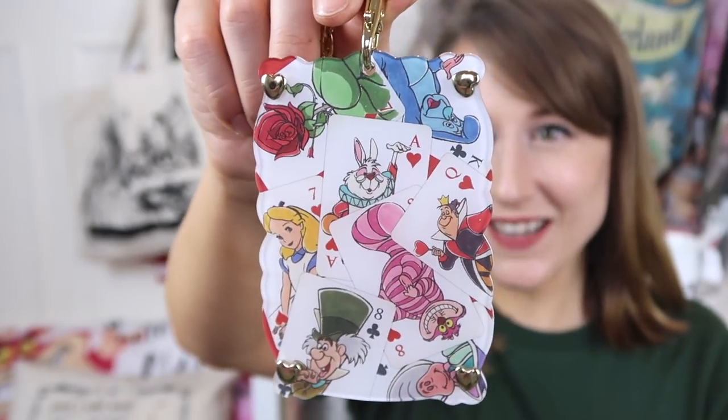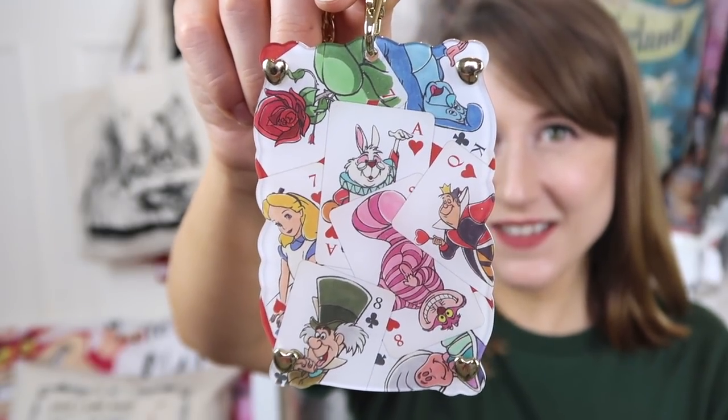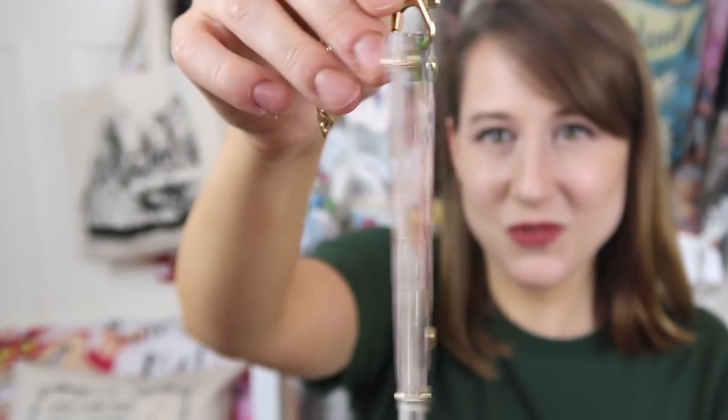So from the Disney store, I actually got this pass holder. It has cute Alice artwork on one side, and if you turn it around, it looks like the back of a playing card. You actually slide a commuter card, like an Oyster card or an Octopus card in here, and then you use it as your pass holder. It hangs off of your bag. I thought that was super, super cute.